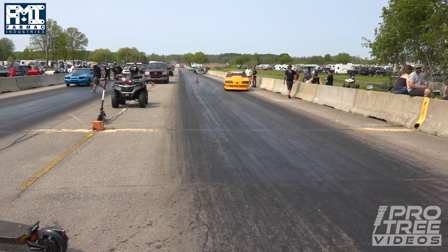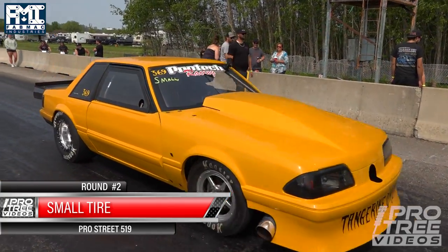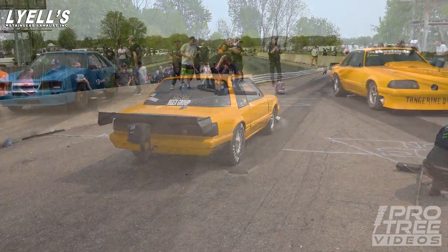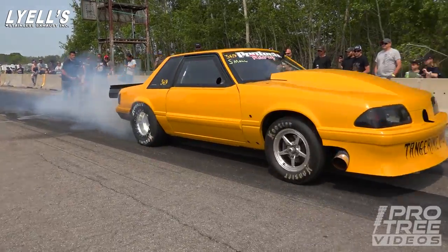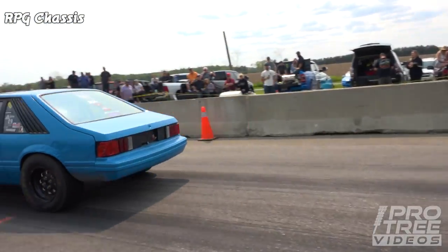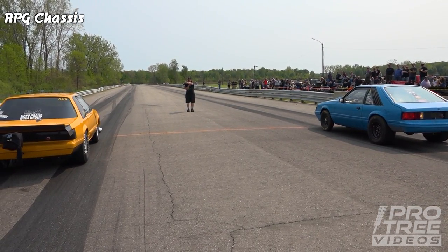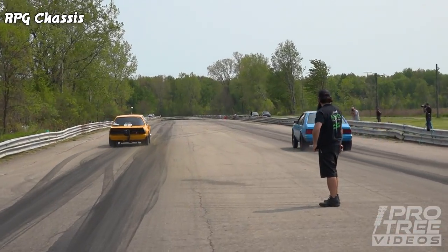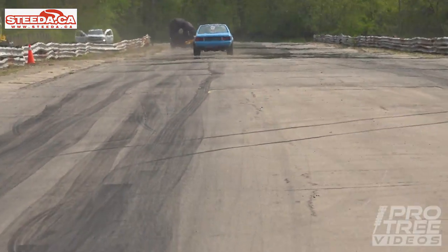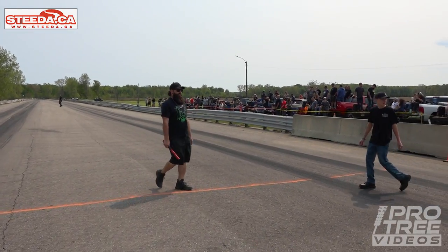All right, second round, small tire. Tangerine Dream here in the left lane with that LS Power Turbo Fox body, going up against that blue Turbo Fox. See if he's got enough for Justin. Again, but another save. Left lane's gonna take the win, Tangerine Dream, but that blue Fox body got squirrely again. Saved it again. Oh man.